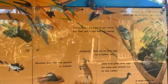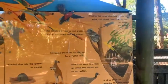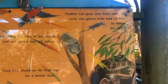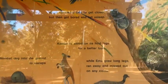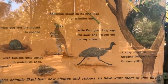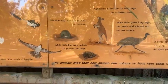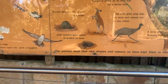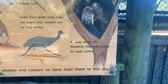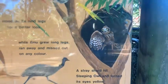Koala climbed a tree to get closer, but then got bored and fell asleep. Feathertail grew skin from ankle to wrist and glided from tree to tree to follow the birds. Kangaroo stood on its hind legs for a better look, while emu grew long legs, ran away and missed out on any colour. Wombat dug into the ground to escape, while echidna grew spikes to protect its back. The animals liked their new shapes and colours, so have kept them to this day. And a stray shard hit Sleeping Owl and turned its eyes yellow. It's a fabulous story, isn't it?